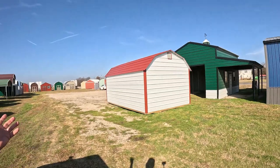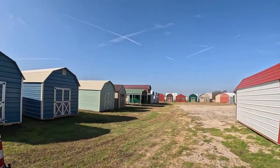One is find a friend that'll let you fill up their garage. Two, find a storage facility and pay to keep your stuff on somebody else's property. Or three, put up a portable building while you build the big building.